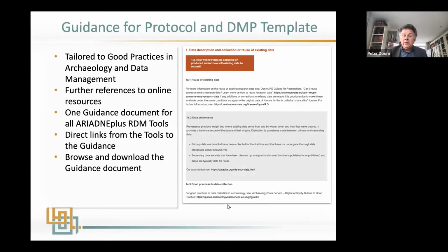The guidance document we wrote is tailored to good practices in archaeology and in good data management. It contains a lot of further references to online resources. It is one guidance document both for the protocol and for the data management plan tools. It has direct links from the tools to the guidance, but you can also browse and download the whole guidance document as a PDF, as a kind of booklet for your own use, even as an educational tool.